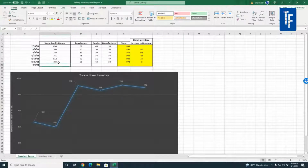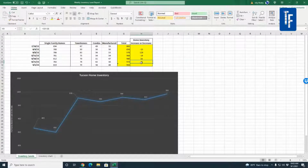So single family homes, there were 819. Townhomes, we're looking at 70 townhomes listed in the MLS. And condos, we've got 56. And manufactureds, we've got 48. And if I pull this down, there was a net difference from this week to last week of 21 homes, a net increase. But if you look, I started tracking this back in July. We are up nearly 100 listings in the MLS over the last month.